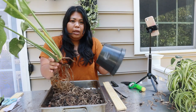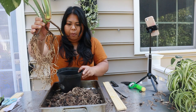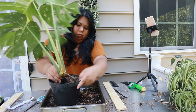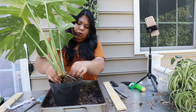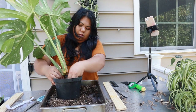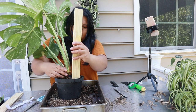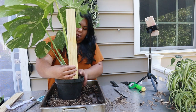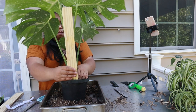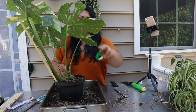And if I'm going to be trading this, give it away, I should put it in another pot, not the nicer pot. So okay, and I have the garden tape this time.